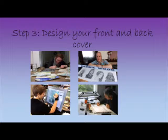Step 3. Design your front and back cover. If you cannot do it yourself, get in the experts. There are many great artists on the internet. It's really just a case of browsing through them and looking at their style. You'll know when you like something and it fits well with your book.